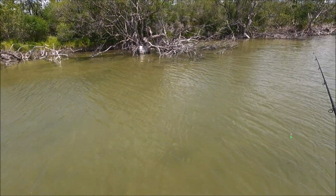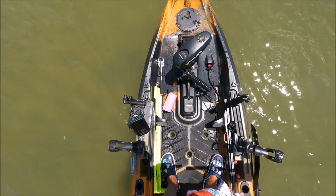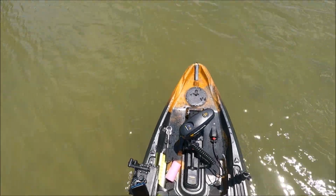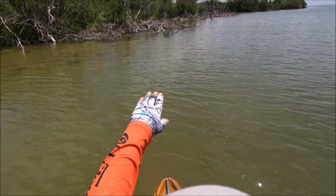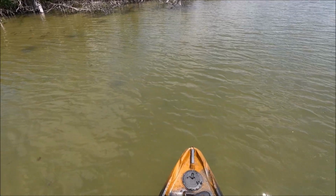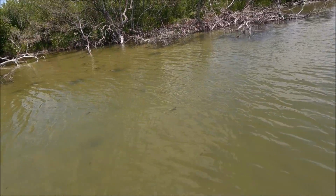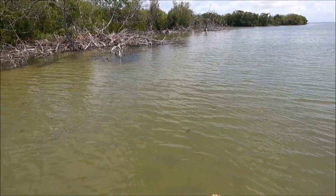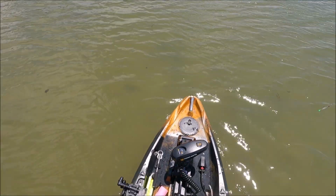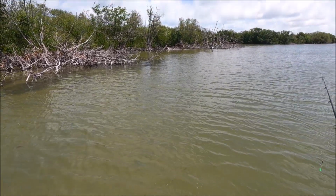And another beautiful thing about the Old Town Autopilot, you could just stand up. Get up and stand up. 37 inch wide. Look at my legs, wide open. I'm not squished in. Very stable. You're not going nowhere. Look at this. And just fish. You could see what's going on. Any shallow redfish, snook, you could scout it out and just stand up and use your remote. That's it. Gotta love it. Very comfortable. You feel very secure. Like there's no way this kayak is gonna tip over. And you just cast and see what's going on.